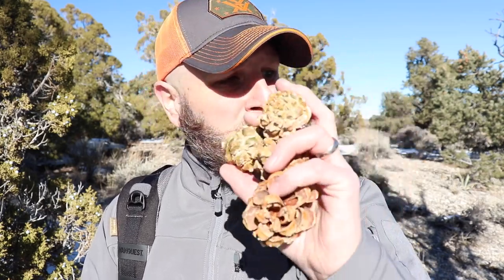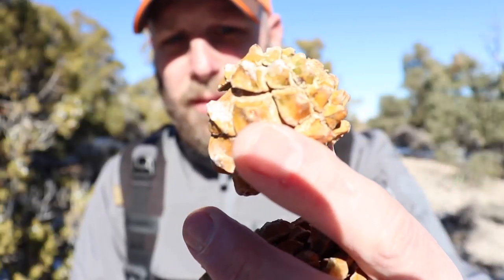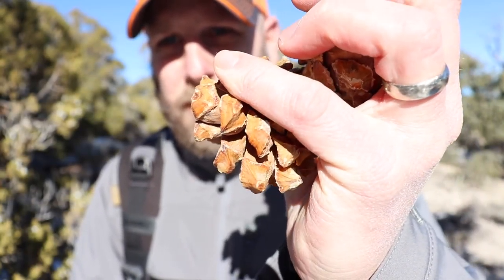Alright, so I want to show you a couple things I've already found that are pretty cool. First are these. I think they're cones from a juniper tree. If not, it's definitely some sort of pine-like tree. If you look up close, you can see they're just covered in the sap from the trees. So that's one thing I found.